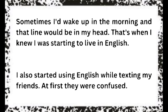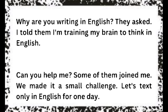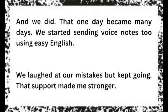I also started using English while texting my friends. At first, they were confused. "Why are you writing in English?" they asked. I told them I'm training my brain to think in English. Can you help me? Some of them joined me. We made it a small challenge. Let's text only in English for one day. And we did. That one day became many days. We started sending voice notes too, using easy English. We laughed at our mistakes but kept going. That support made me stronger.